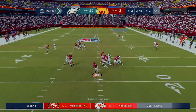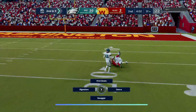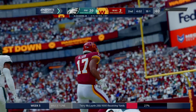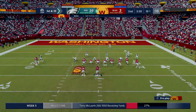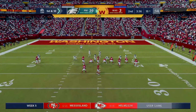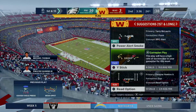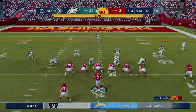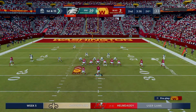Here's Haskins out of the gun. Slings this deep for McLaurin. It's caught inside the 25. And he is taken down deep in Philadelphia territory. A huge play there for Washington. And even 50 yards. Now we've got whistles here before the snap, and I believe this is going to be on Washington. That's going to go down as a loss of 5, and it brings up 3rd down.